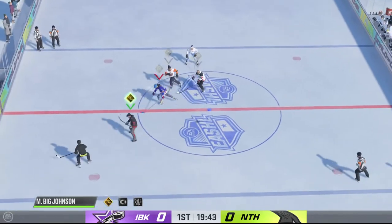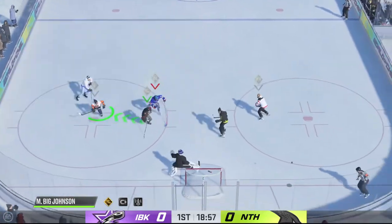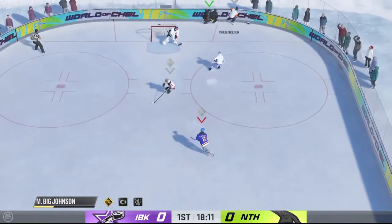Puck is dropped, and we are underway. Quick pass over to Lee. Here we go, odd man rush here. And he comes up with it. And that puck leaves the zone. Broken up with the stick in the defensive end.